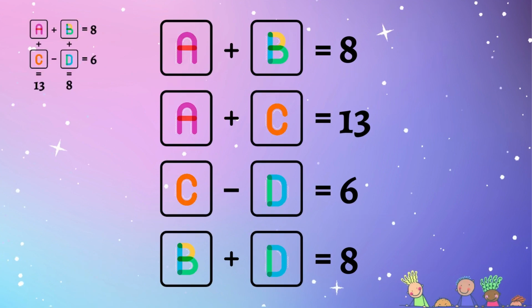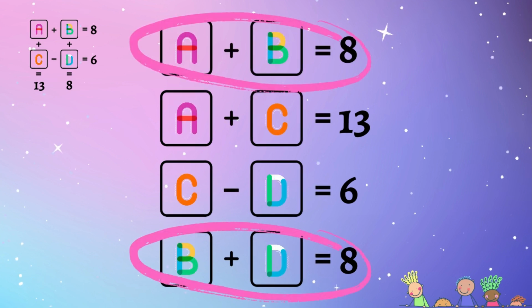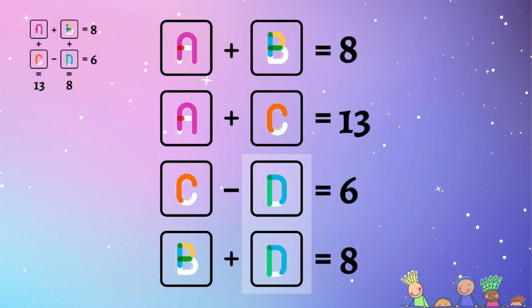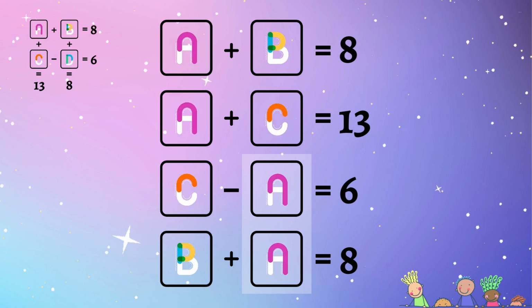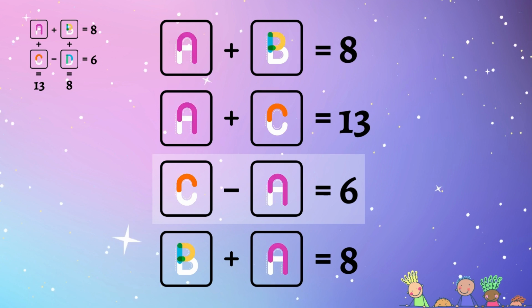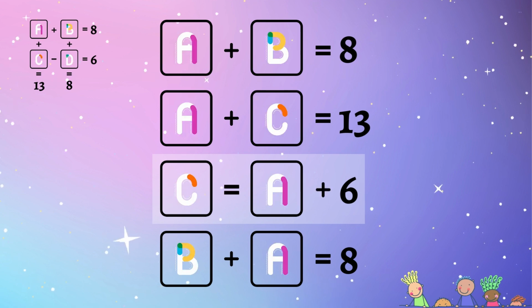Let's rewrite these equations so it's visually easier to process. Right off the bat, you can see that since A plus B equals 8 and B plus D is also equal to 8, A must be equal to D. So then let's rewrite all D's and replace them with A's since they are the same number. Now we're just left with 3 unknowns and we can play around with some math substitutions. Let's focus on this equation. C minus A equals 6. Let's solve for C by moving A to the right side of the equal sign. So C equals A plus 6. Remember to change the sign from a negative to positive.